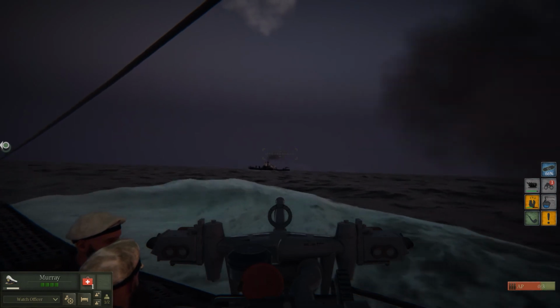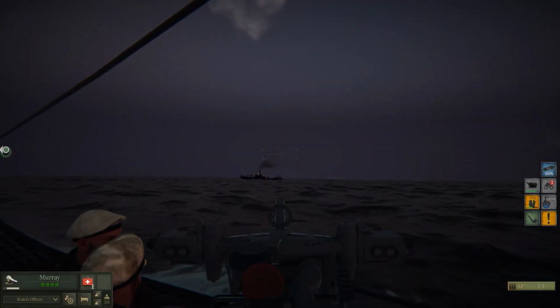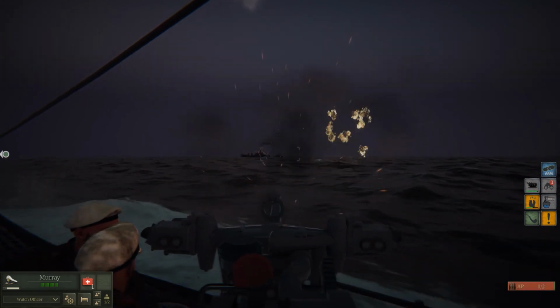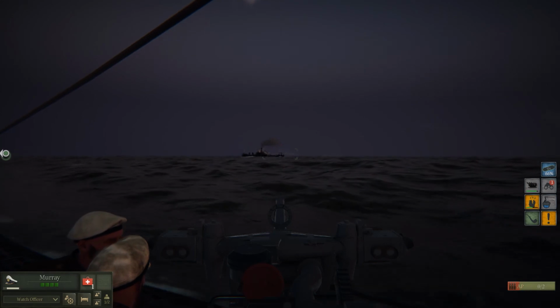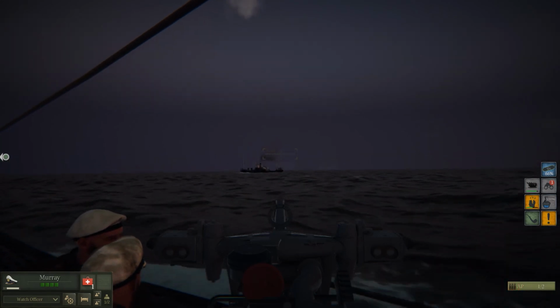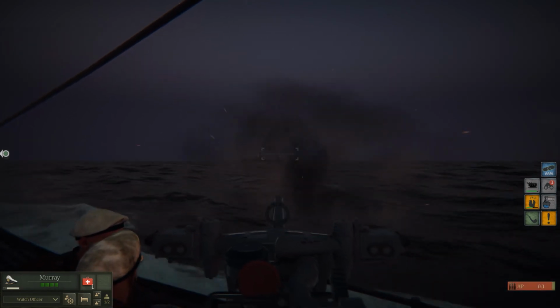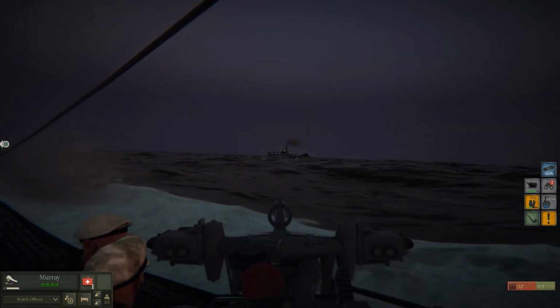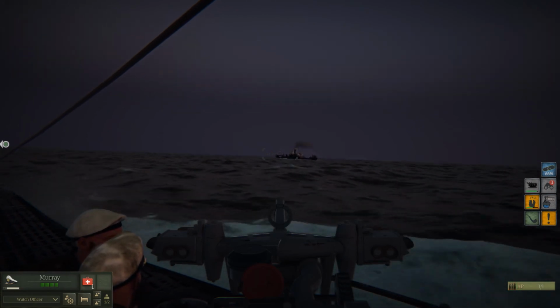I've closed the distance pretty good on it, and these NA1s, they don't go down without too much of a fight. So hopefully just a few more rounds is going to be enough to send her down. A little bit choppy though, a little bit tricky with these shots hitting. I've missed a few. Especially when that boat starts to dip into the water like that.